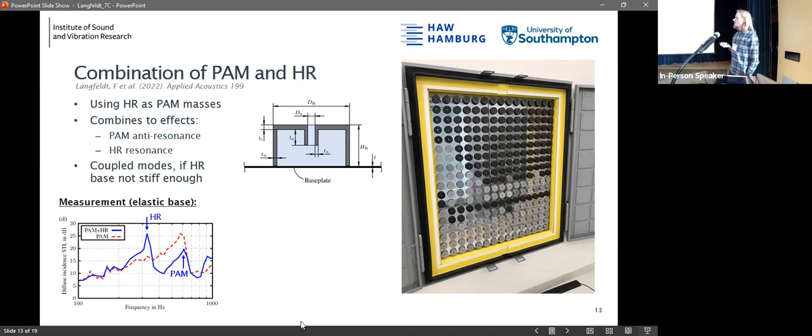However, this result didn't look too good, because you can see in between these two peaks there's a strong reduction of performance. This was explained by the base plate, which is quite thin and therefore could vibrate quite strongly, so that there was a coupling between the Helmholtz resonance mode and the PAM modes. And this would lead to this reduction of transmission loss in between these two peaks.